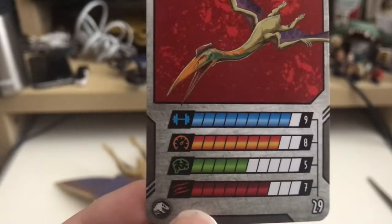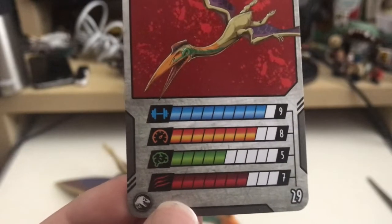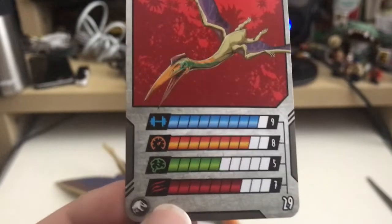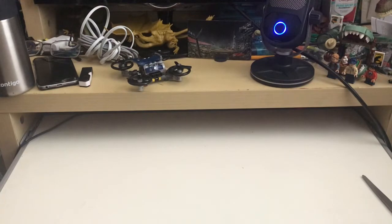Nine strength. I still really think that the strength is overstated on these guys, and I don't think he would be faster than Pteranodon, I'm gonna be honest. Maybe he would. Again, I don't really know too much about Pteranodons. Maybe I'm just wrong. Seven seems fair, actually. I mean, they were out there eating baby dinosaurs. Gotta be very aggressive. Very aggressive animal to start eating babies.